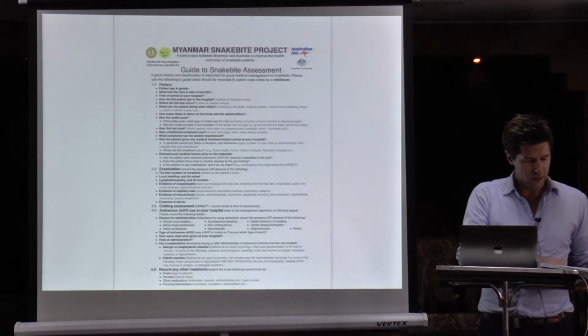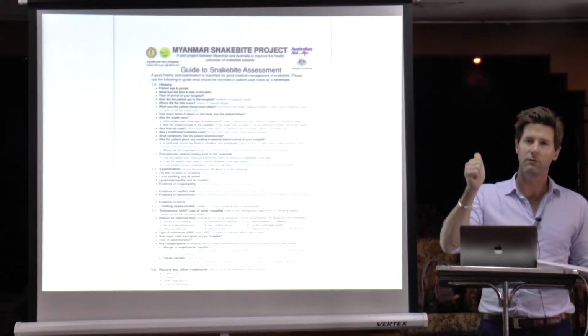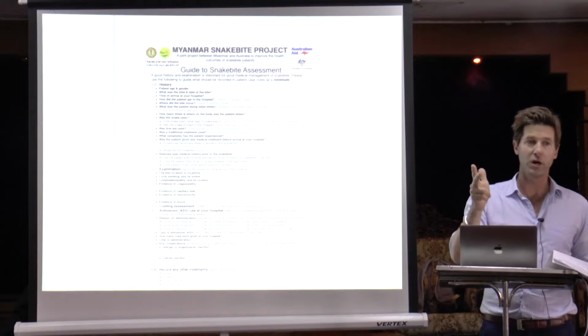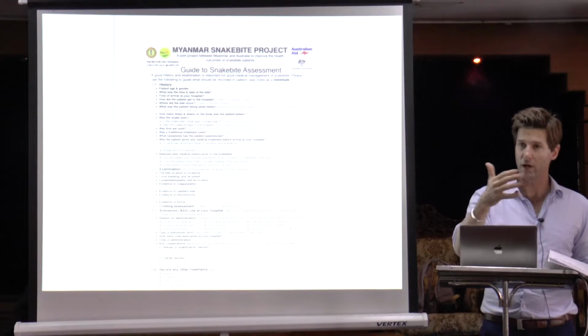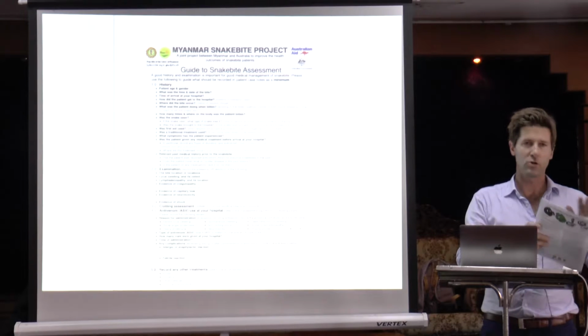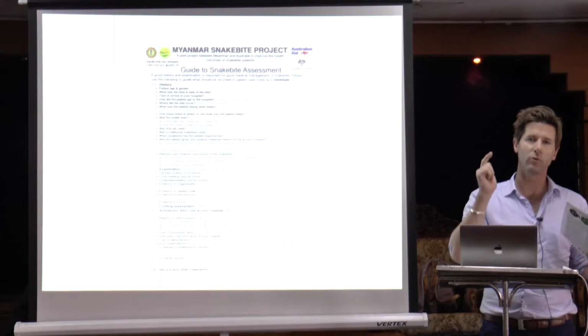We would also ask that you record any other treatments that were given, specifically fluids. How much, what type of fluid, did you give a diuretic? Because we need to try and assess the volume status, and this has come up again and again throughout the course of today. So that's page one. It is basically just a reminder of the important things to ask, look for, and record in your patient's notes.